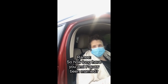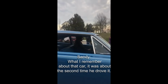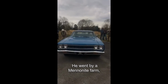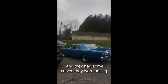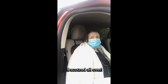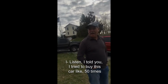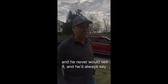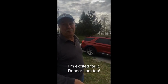So how long have you and Papa been married? 63 years. What I remember about that car, it was about the second time he drove it. He went by a Mennonite farm and they had some calves they were selling. He bought a calf and put it in the back seat of that new car. It scoured all over. Do you have any memories about this car? Listen, I told you, I tried to buy this car like 50 times, and he never would sell it. He always saying, I'm gonna fix it up one day, and I'm like, sure you are, you know, and so I'm excited for it. I am too.